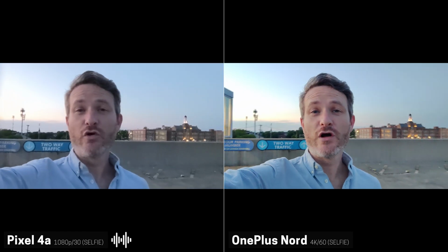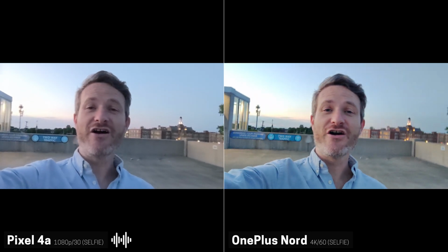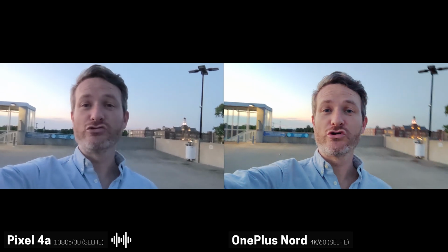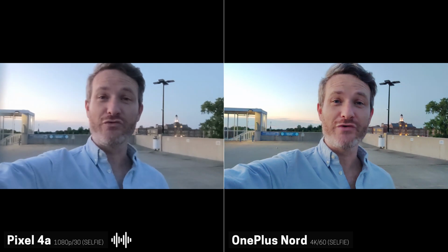Now here's a look at the video quality from the front-facing camera of both of these devices, and Pixel smartphones typically aren't really known for great video quality. The advantage though here really comes in the form of the ultra-wide front-facing camera on the OnePlus Nord, which I'm going to switch over to right now.